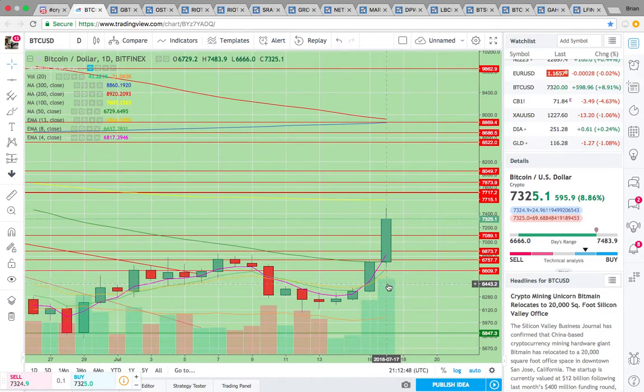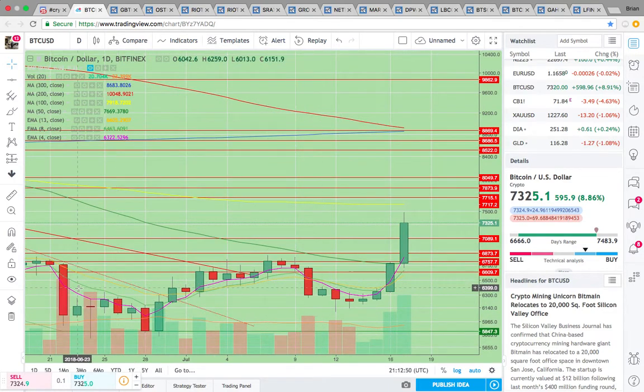As you can see here, big volume came in. This was the largest volume day in several weeks, largest volume day in July. And so, yeah, we're going to see if it'll push higher.